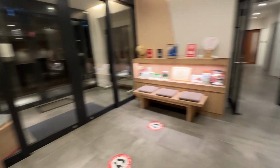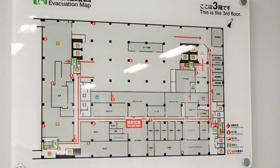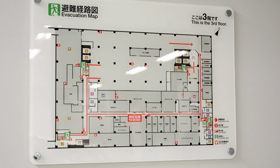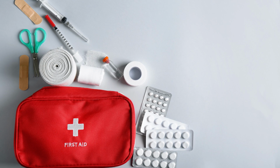Whether you're staying in a hotel, hostel, or private accommodation, it's important to have a plan. When you check in, ask about the evacuation procedures. Many accommodations will have printed instructions or maps showing the nearest evacuation routes. Also, make sure you know where emergency supplies, such as fire extinguishers and first aid kits, are located.